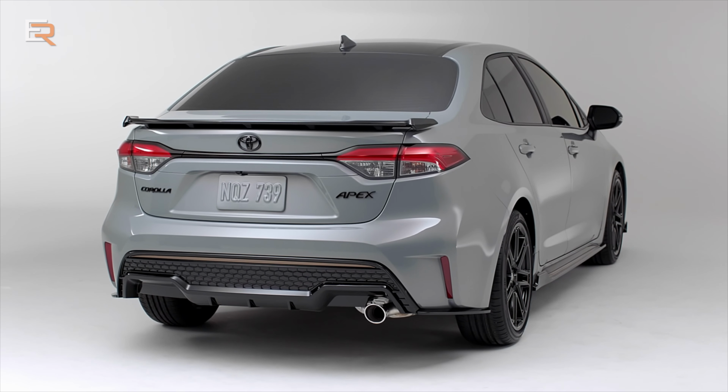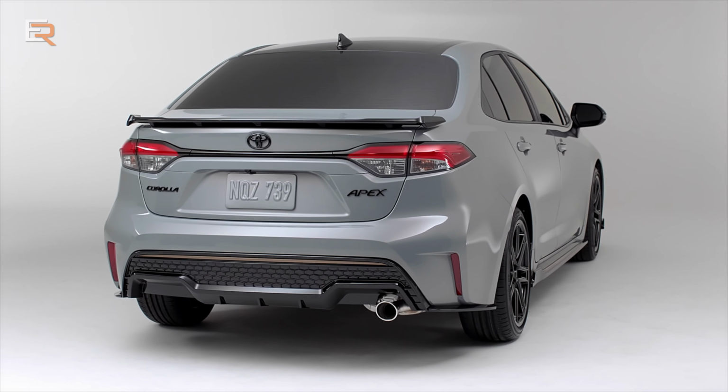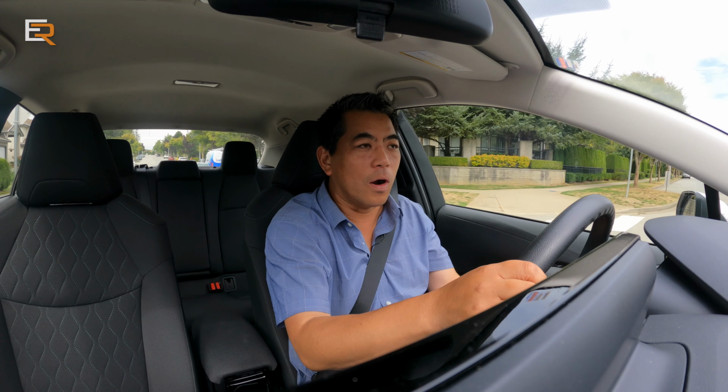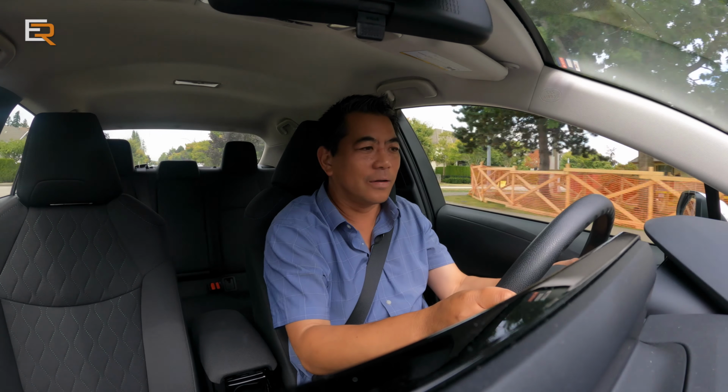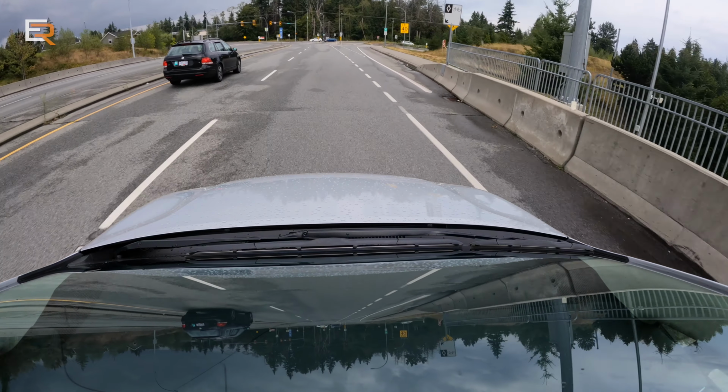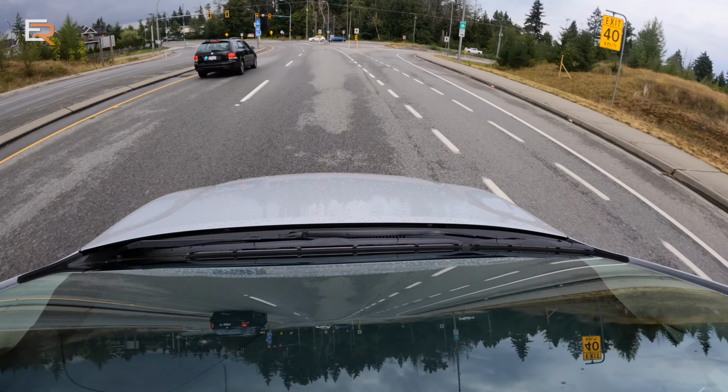But I've been showing you these images of the Apex version because I really think that it does look pretty cool. Okay, there we go, to the floor. This will not be my most exciting performance review.